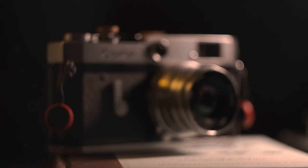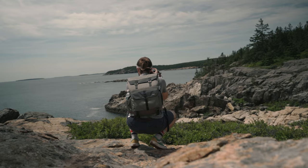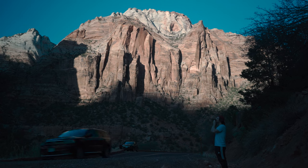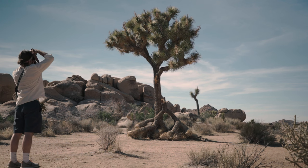All right, time to show you my main camera, and that is the Canon P. Canon P is a rangefinder that was made from 1958 to 1961. This is easily my most used film camera. I take this with me literally everywhere I go. There's countless videos on my YouTube channel with me using it and talking about it, so you can check out that and see more than you need to know about this camera.